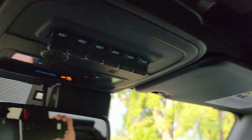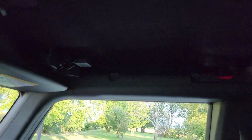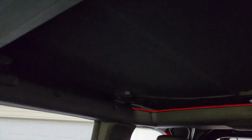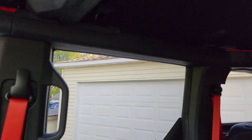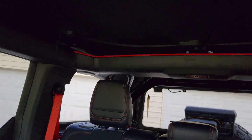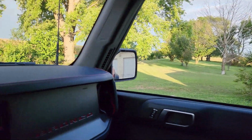And that's it. And then of course you have your hardtop and you have all of your locks in the corners that you can pop this off, and it does come with a carrier for these tops here. And then there is the rest that you can take off and take the whole top off. This does have a welded roll cage in it, which is pretty cool. Give you a little extra stability when you're out Baja running.